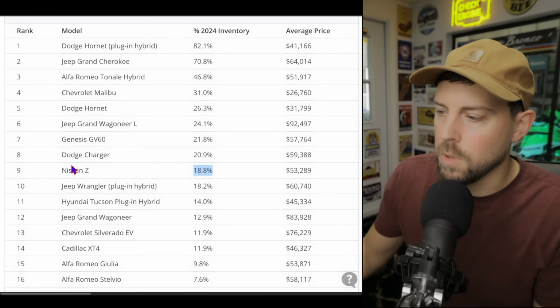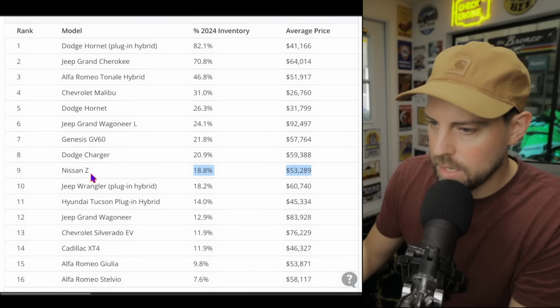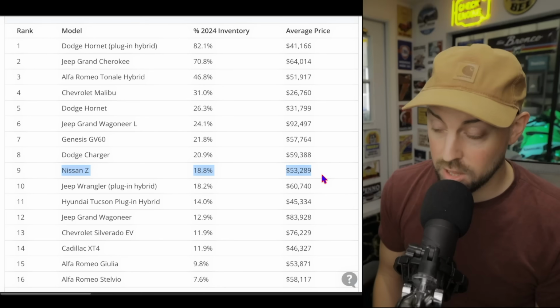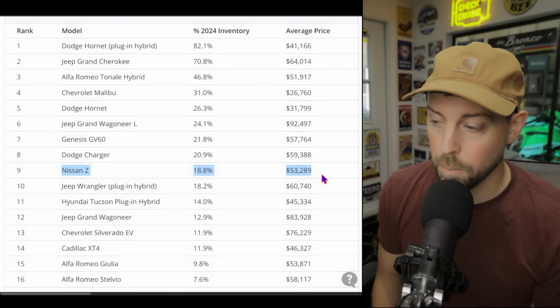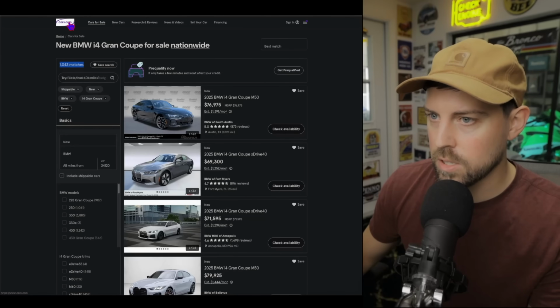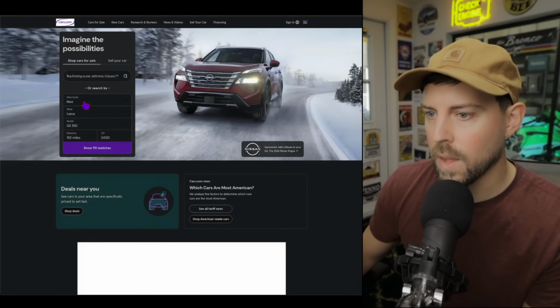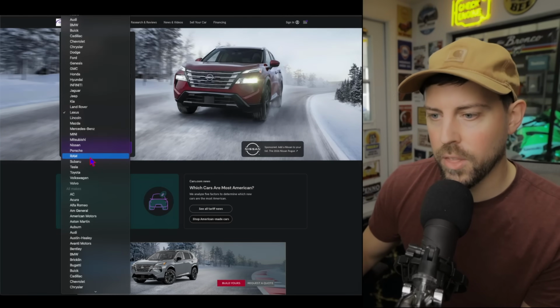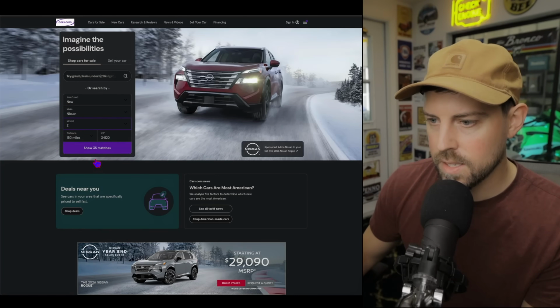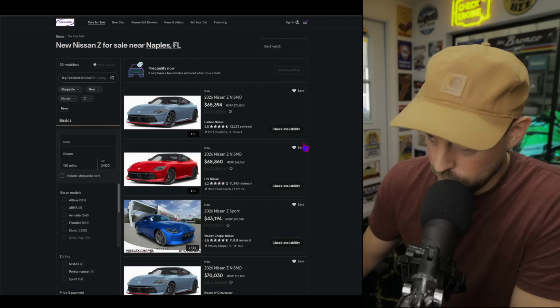All right, twin turbo V6. It's fantastic. It's amazing. It's such a fun car. All right, and 53K, that's a pretty good price. You can probably get them under 50. I'm curious because it's one of my favorite cars. Let's look at Nissan Zs right now. I know it's not the majority of you out there, but I got to look into this while I have you here. Nissan Z, 35 in my area.